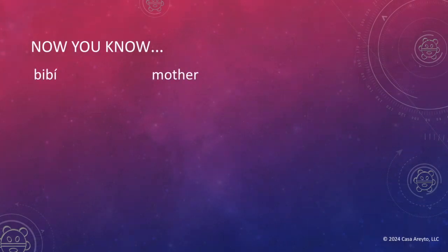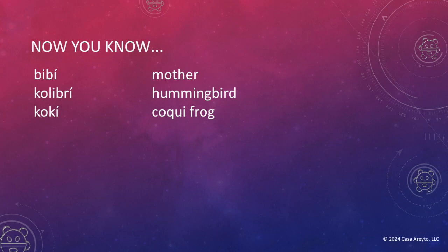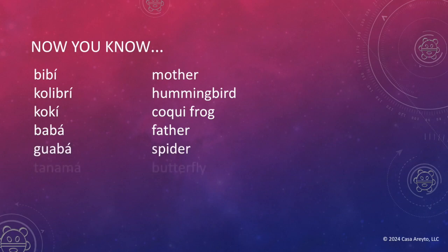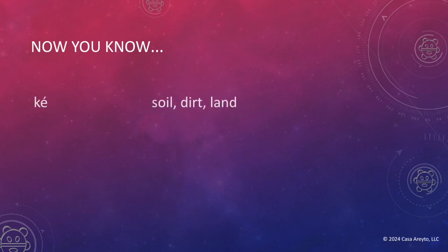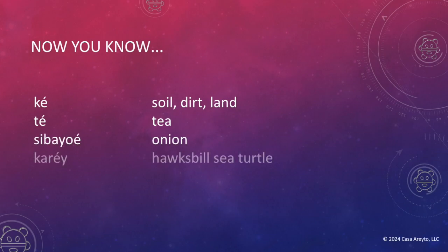Bibi, mother. Colibri, hummingbird. Coqui, coqui frog. Baba, father. Guaba, spider. Tanama, butterfly. Guatu, fire. Cucucheru, mouse. Pichu, bean. Que, soil, dirt or land. Te, tea. Sibayoe, onion. Carey, hawksbill sea turtle. Huey, sea crab. Guay, sun.